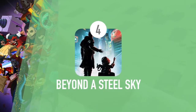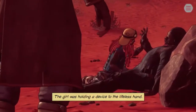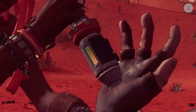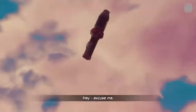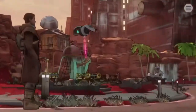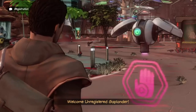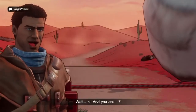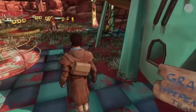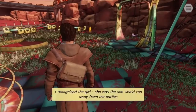At number 4 we have Beyond a Steel Sky. This is a truly open world adventure game experience where your main objective is to find the missing child. As you do this, you explore a post-apocalyptic world and meet cool new characters. The environments are really well made. The story is epic and it happens to be the sequel to Beneath a Steel Sky that was released back in 1994 on PC and Mac. This is a definite must play.